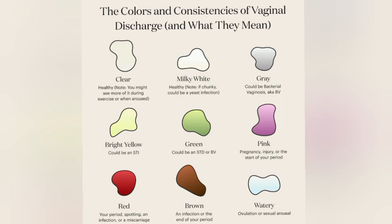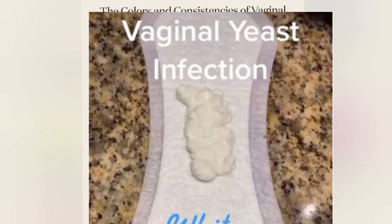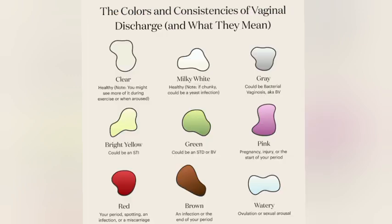And then the next one is milky white. So you can range between clear and also milky white, especially during sex. Sometimes it intensifies and becomes milky white. But if it becomes a kind of milky white that is chunky, like spoiled milk, like cheese, it means you could be having a yeast infection. So healthy discharge can be clear, milky white, and also a little bit creamy. Slightly creamy, that is cool.